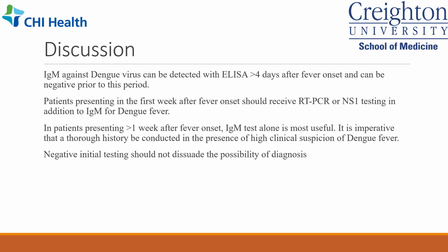IgM against dengue virus can be detected with an ELISA after 4 days of fever onset. Prior to this, IgM testing can be negative. Patients presenting in the first week after fever onset should receive an RT-PCR or NS1 testing in addition to IgM for dengue fever. In patients presenting greater than 1 week after fever onset, IgM testing alone is most useful.